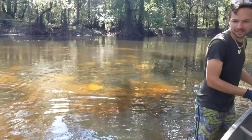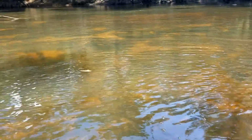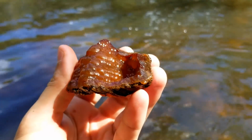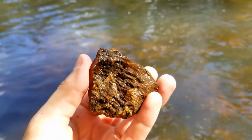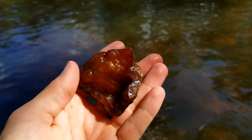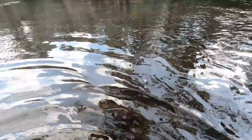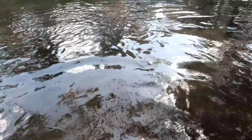Added a little spot, and Kyle just found that beautiful botryoidal agatized coral. Yum, yum. All right, guys, let's go underwater and see what is down here.